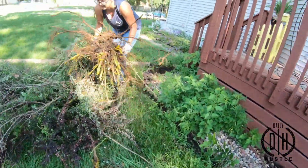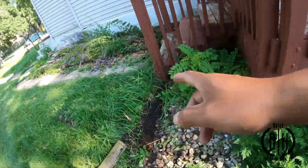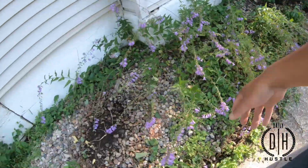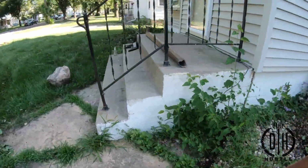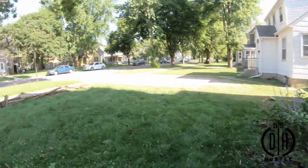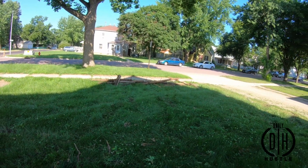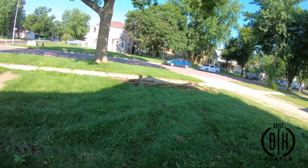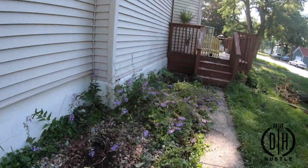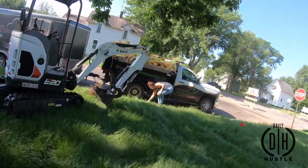Guys, so we got it pulled out. What I'm gonna do next is I'm gonna come back with the excavator and just scoop it all into a pile, and then we'll come and scoop it up with the MT. We're gonna leave that here for Monday when the dump site opens, because we can't just throw that. We gotta go to the dump site. So here's what we got. It's a lot of brushes.